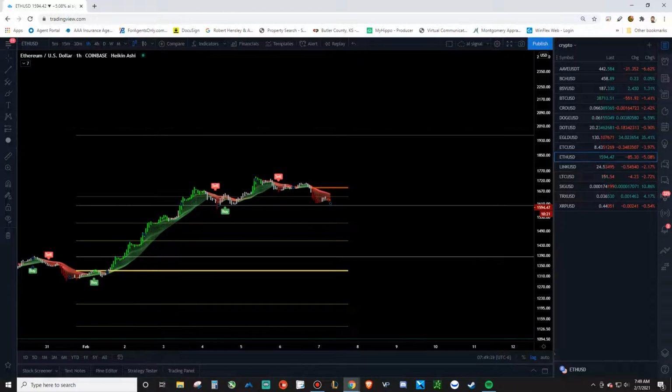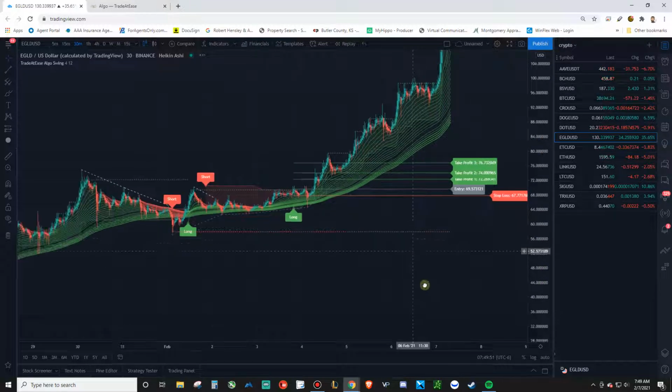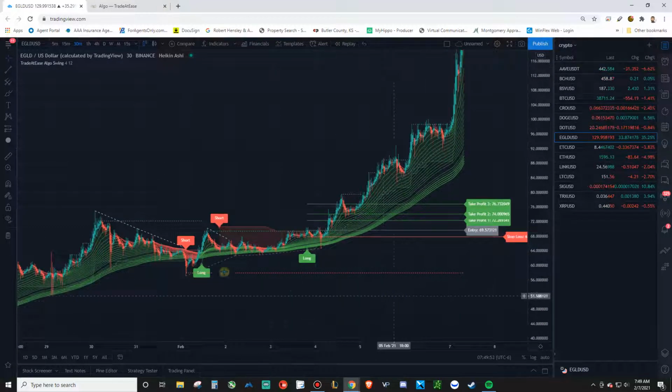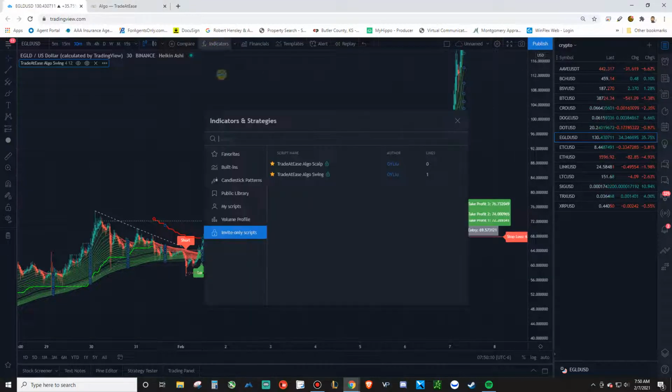The only difference you're going to get between doing it for free and getting the TradeAtease algo is the profit targets. They add in some other features which I think are cool, like the auto support and resistance, auto trend lines, and a volatility indicator, which is kind of cool. It's kind of like what do they call that? A PSAR. Let's see if they give you one.